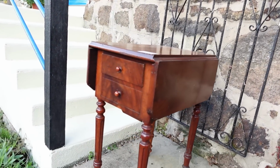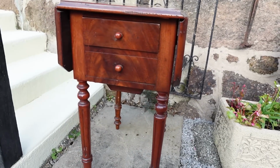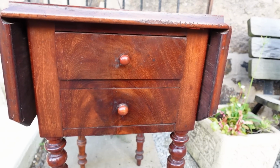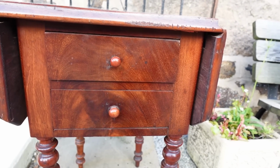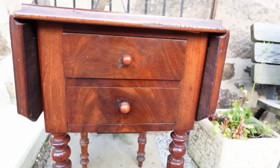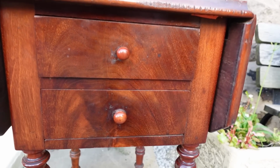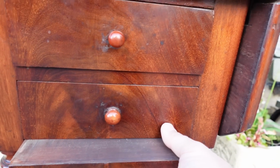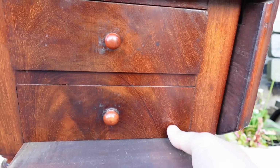And then Sam's mum Lynn, she was with me when I purchased this, she said there is a secret drawer on there. And I was intrigued to know where it was, and she told me. I haven't opened it yet. Let's do it now. It's there. Yep, that slides out. Don't know how far we're going to get it.